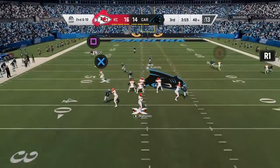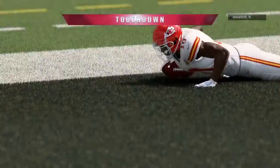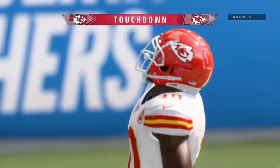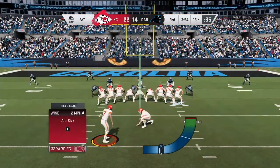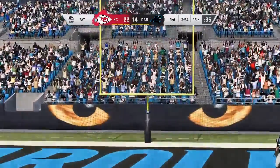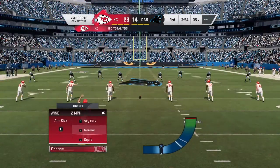On play action, it's Mahomes. He'll rifle this one deep right side. That's caught inside the 20. And all the way in for a Kansas City touchdown. Tyreek Hill, 52 yards. And the Chiefs add on to their lead. Extra point safely through. And the decision to just kick the extra point winds up successful.